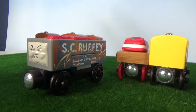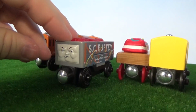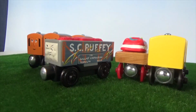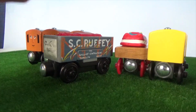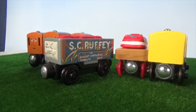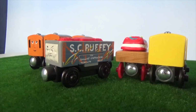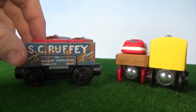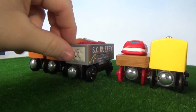I'm fine with having Scruffy in because, for me, I grew up with Thomas, and the story is very iconic, and the crash with Oliver tearing Scruffy apart is very dramatic, I have to say. It's like, I'm coming apart, and you just see him tear up. It's like, holy crap. But I don't know why they got Scruffy to be dynamite. I mean, who knows?